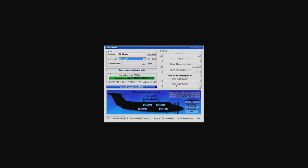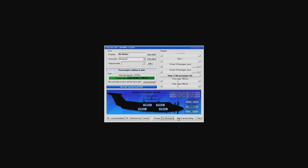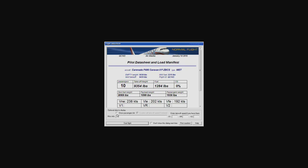Hopefully we can get a good amount of cargo. Should be able to get well over 500 pounds in there. 550? Yeah, we should be able to do this. Let's put 550 in each. There we go. Set the type. It's a normal flight. Set destination. SXP, Sheldon Point. Destination set. All right, load immediately.